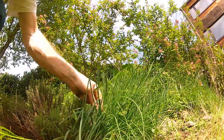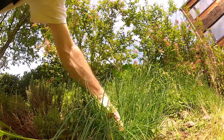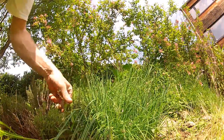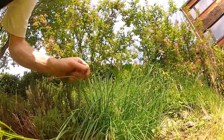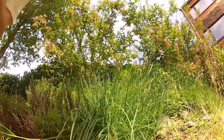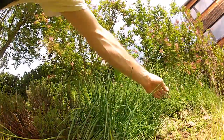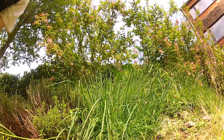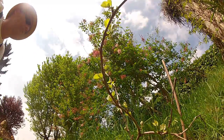Chives. I planted these here a few years ago, and now they come up every year on their own. And it's quite nice to have the chives and the thyme quite near to the kitchen, so you can just quick nip out and get some chives to throw on your food, if you like chives, that is. These are already starting to go to seed already though. They don't mess about, do they?